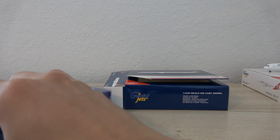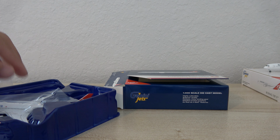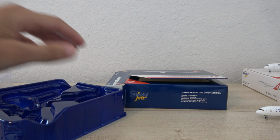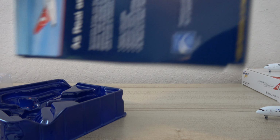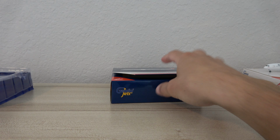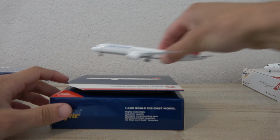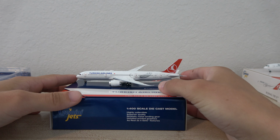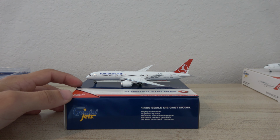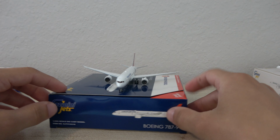Honestly, a huge shout out to Red River Aviation because I saw his video. I'm pretty sure it was his video of this model, and I was like, damn, that's really, really nice. I'm gonna have to pick it up for myself because I was really skeptical of it. I saw it, I was like, I need a Turkish 787, but do I get a Geminijets version or wait for NG to release one? Or like Aviation 400 with their new mold? Or even just JC Wings, anyone, or even Phoenix, anyone other than Geminijets. But when I saw this model on his channel, like the review, I was like, damn, they really, really improved. So I picked it up, and it all looks good.